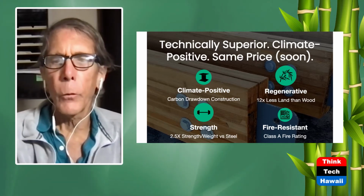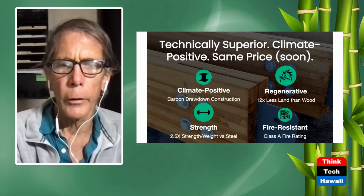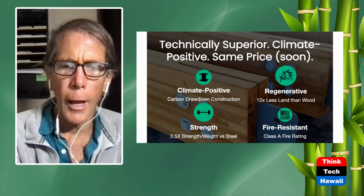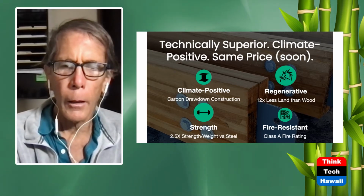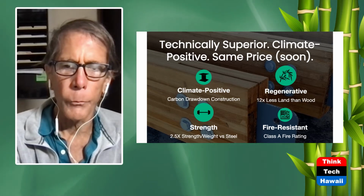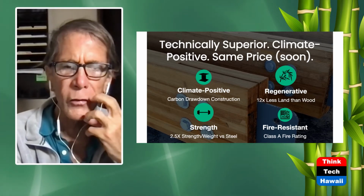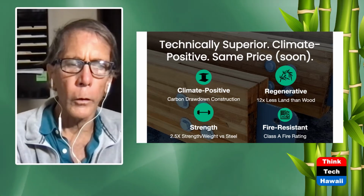Yeah, interesting story. Oh, and then another piece with the bamboo is in our studies for bamboo living for the houses that we're building in Hawaii, we actually achieved the level of a Class A fire rating, which is phenomenal for an organic material. So that's really another big plus with the bamboo. It's denser than wood. It's like a hardwood, and then we treat it for insects with borate, and that borate provides additional fire protection.